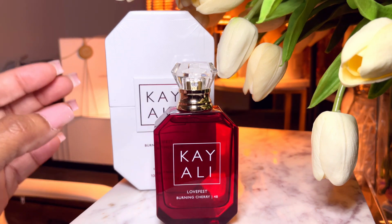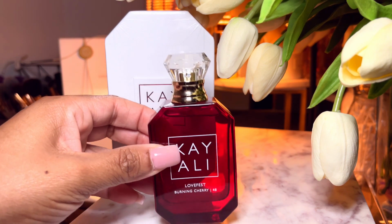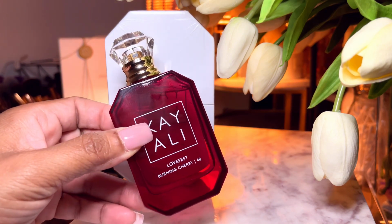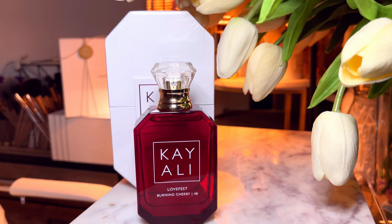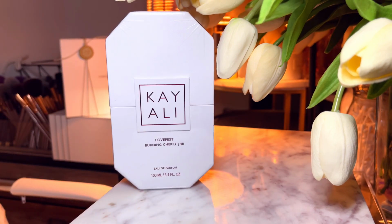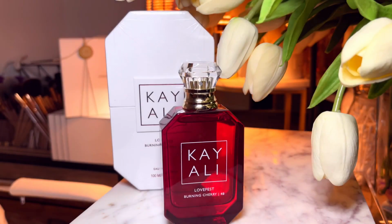So I've had a chance to explore this fragrance a little while before I made this video, and it's a beautiful, beautiful cherry. Let me just get a sniff right now. At the opening, you smell this burst of cherry. You smell the tonka beans in there. It becomes very smooth, very light, very delicate. To me, this is going to be more of a skin scent.